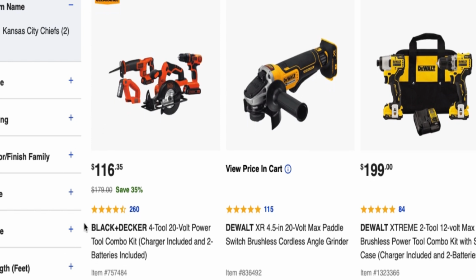Another that's on clearance is the Black & Decker 4 tool combo kit, $116. Then again, this is for very light duty use, DIY, nothing major. So if you just need quick tools around the house, maybe you're just moving into a house or something like that, you just want something basic, $116 will get you going. But if you're getting a little bit more serious, I would definitely go with another brand.